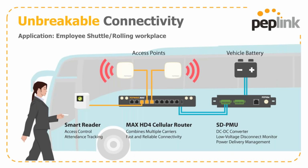Some of the equipment usually tapped for this: once you get onto the bus, you have one of our smart reader devices to badge in on. It's a cloud-based badge reader. It activates the Wi-Fi connections from our HD4 cellular router, which can have a couple of access points hanging off it to give you the Wi-Fi signal you need on the shuttle. We even have some of our newer products in play here, the SDPMU, which gives the cell router and access points consistent power in the inconsistent electrical system of the vehicle.